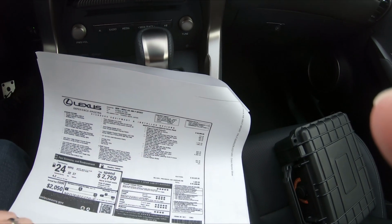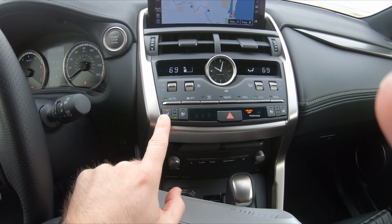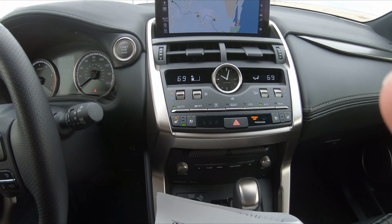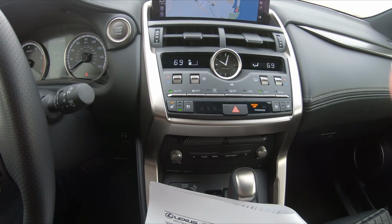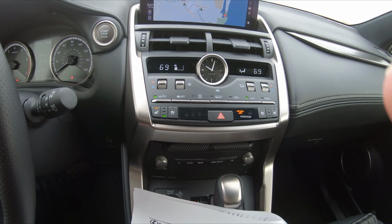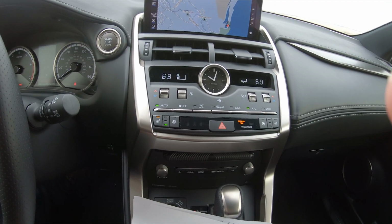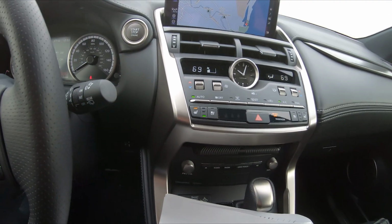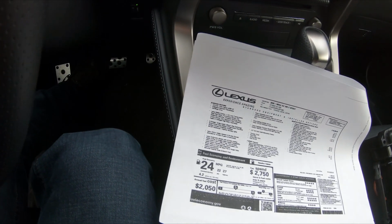And then the premium F Sport package, which is the heated and ventilated seats. These heated seats are really warm. I usually start it off at 3 just to get it warm, and then after a couple minutes I have to drop it down to 1, otherwise it's too hot for me. And then it also has rear cross traffic alert, the blind spot monitoring, and the power moonroof was included in this section. The cargo mat, $300, and then the mud guards, like the fenders on the outside, are $160.